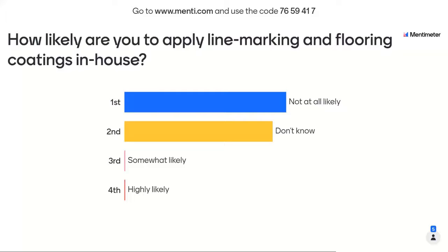Again, as Jacob said, line marking isn't so bad with that product. Flooring is probably another one. And we have other products other than that fast cure. We've got an Avista range, which is decorative concrete sealing products, which aren't as difficult to apply. So if you've got any flooring needs, please talk to us. And we can go back on to the presentation.